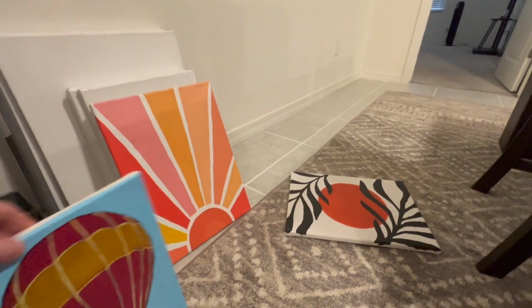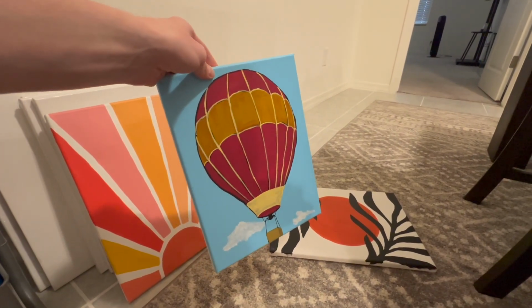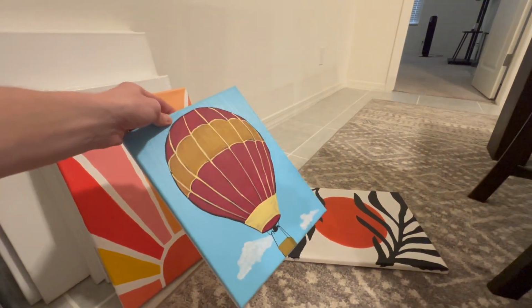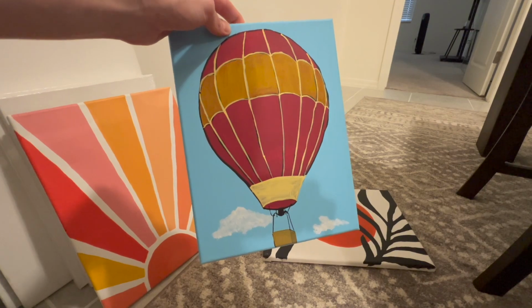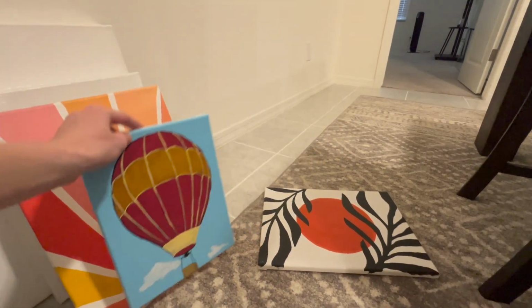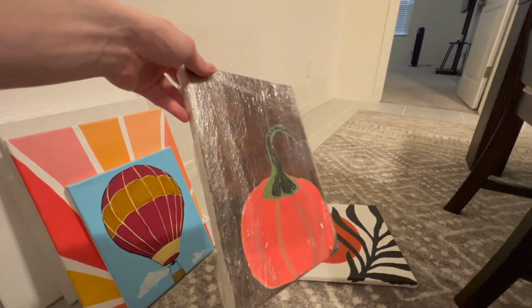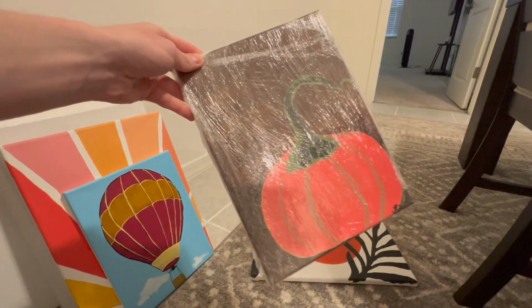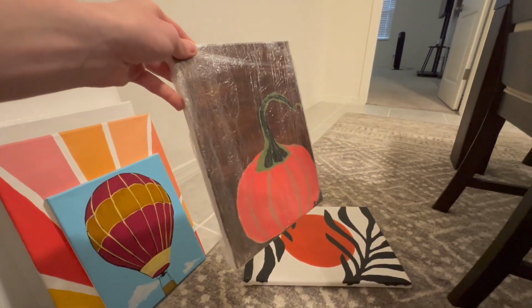And then here's my hot air balloon, which I really like. This was more of a symbolic painting. I actually painted 3 of these, and that was the first time I ever did something like that. But they all came out pretty identical, and this was the last one that I had. All the other ones I sold. And then here is a pumpkin painting, just willy-nilly painting. I think I did this all within the course of an afternoon when I was bored one night, and I was just having some wine and listening to music.